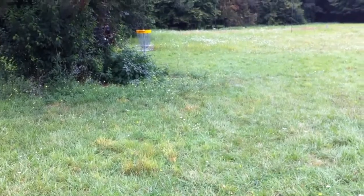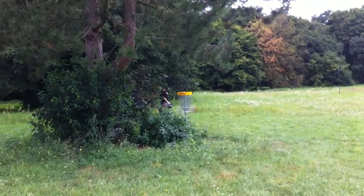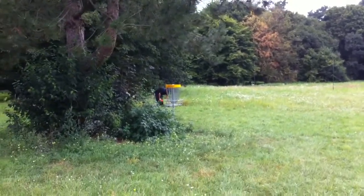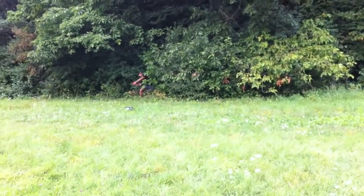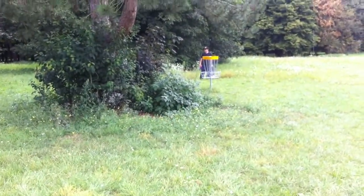So my shot ended up a bit short of the tree. Still got a chance to go around here with a little hyzer putt. James actually skipped past the basket. Now we turn to Bernd, who's gone out of the bush. That's a shot into the tree.